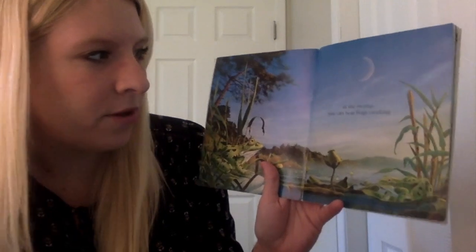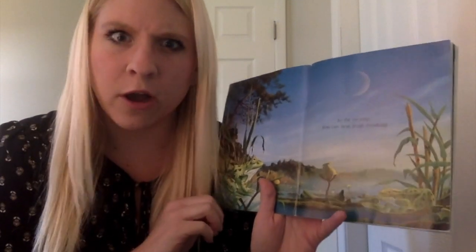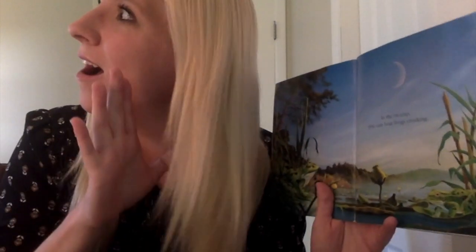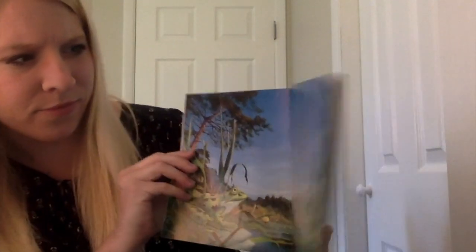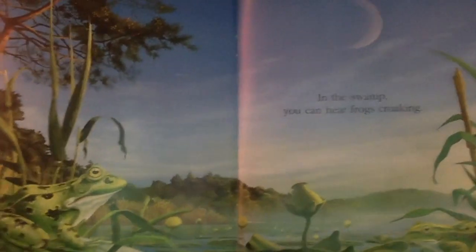In the swamp, you can hear frogs croaking. Have you ever heard a frog croak? See if you can try to croak like a frog. Go ahead. Wow, that's really impressive. Good job. So in the swamp, you can hear the frogs croaking.